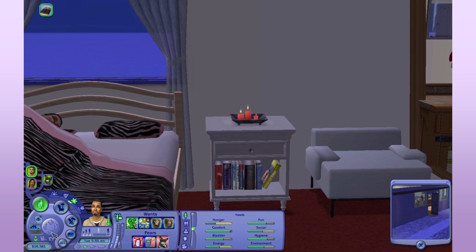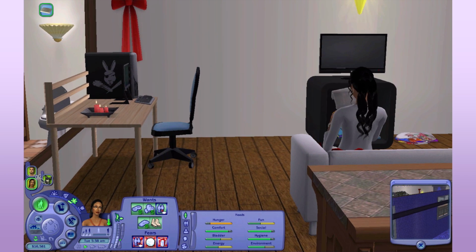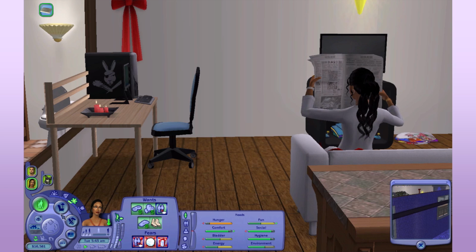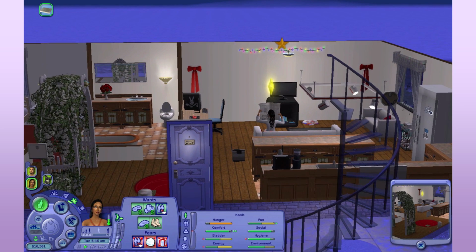Okay, so what is she doing now? I think she needed to go eat or something. Yep, you gotta eat. Now she's pregnant. She's gonna be eating a lot. She's gonna be sleeping a lot. What is she doing? I thought she was eating. Why is she sitting there looking at the newspaper? Maya, why don't you just go eat something? Jeez.